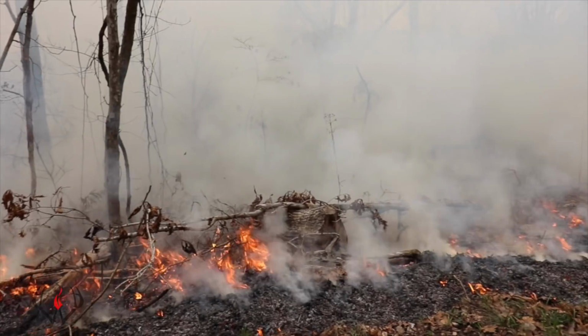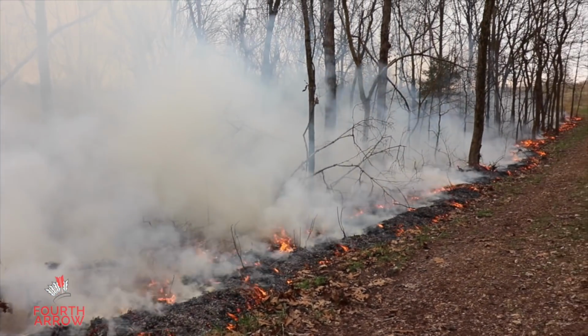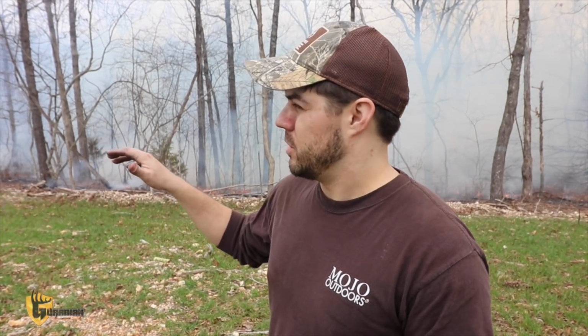So don't be worried about trying to clear every bit of debris off the ground floor. Don't worry about that. Worry about burning those areas that need to burn. The reason I'm burning this area is because I'm going to come back in. I have to figure out what I'm going to call this, and maybe you guys could comment down below and help me come up with the name for this valley.